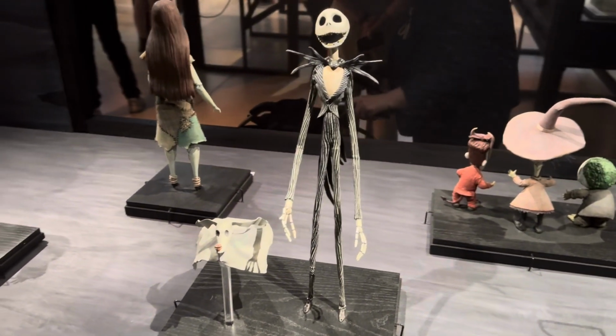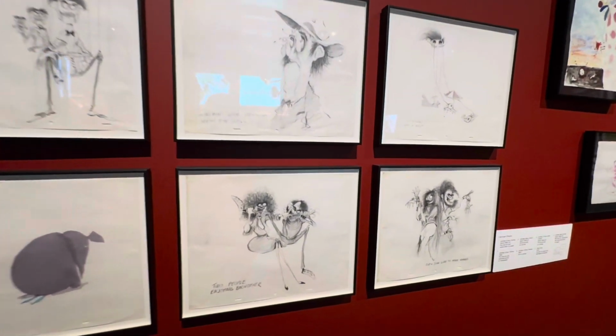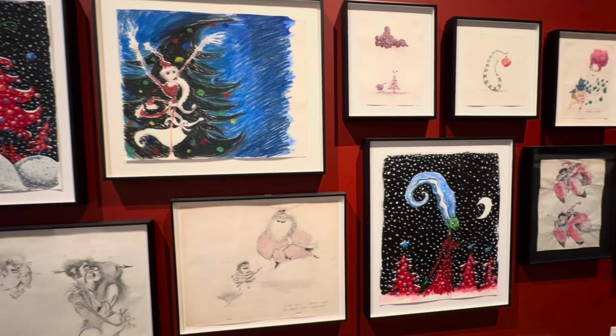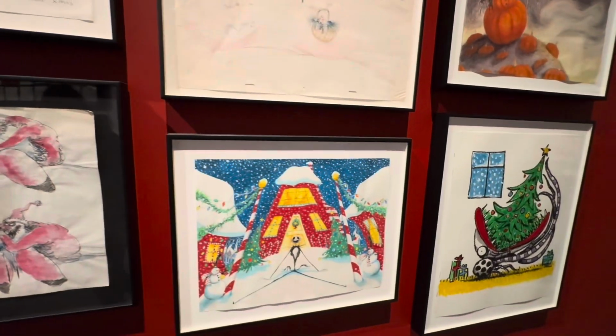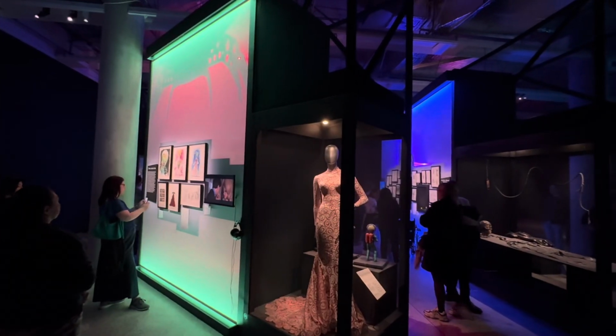As you move through the rooms, you realize just how much of Tim Burton's work starts with a pencil. There are characters you recognize instantly: Beetlejuice, the Corpse Bride, and of course, Jack Skellington. But there are others you've never seen before: little monsters, misunderstood misfits, and wild, whimsical creatures that never made it to the screen, but still feel perfectly Burton.